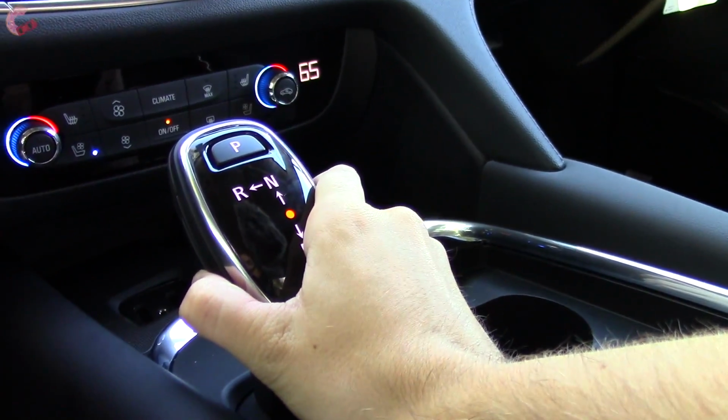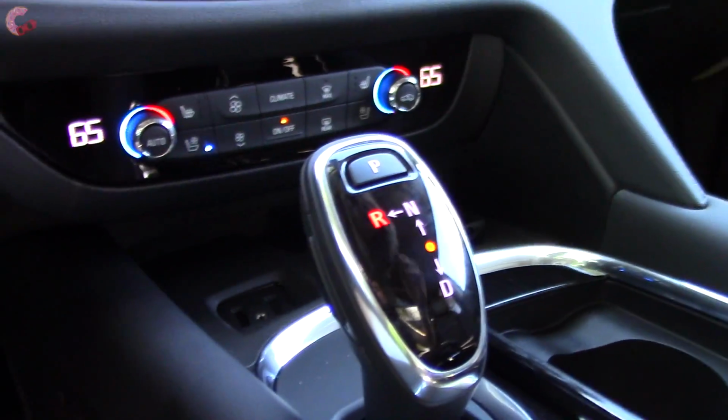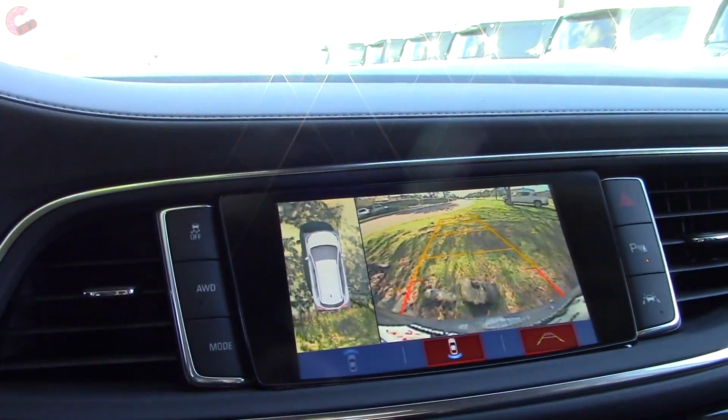Now for reverse, this is the tricky part. You actually have to go all the way up and then bump over to the left. Now once we've activated reverse, you will find a standard backup camera with active trajectory across all models.